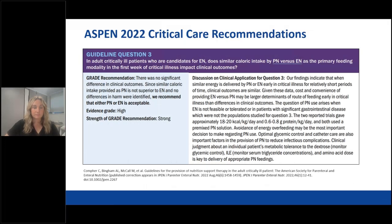Based on the ASPEN 2022 guidelines for adults, question 3, we see there's no significant difference in clinical outcomes between early exclusive PN and early exclusive EN during the first week of the ICU, meaning that both PN and EN are acceptable feeding modalities, and there's no evidence to suggest that one is superior to the other. The quality of evidence for this is high, and the strength of this recommendation is strong.